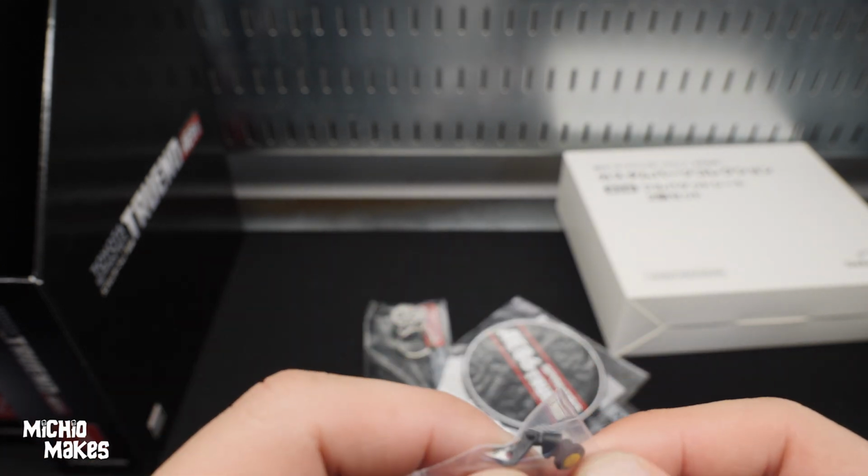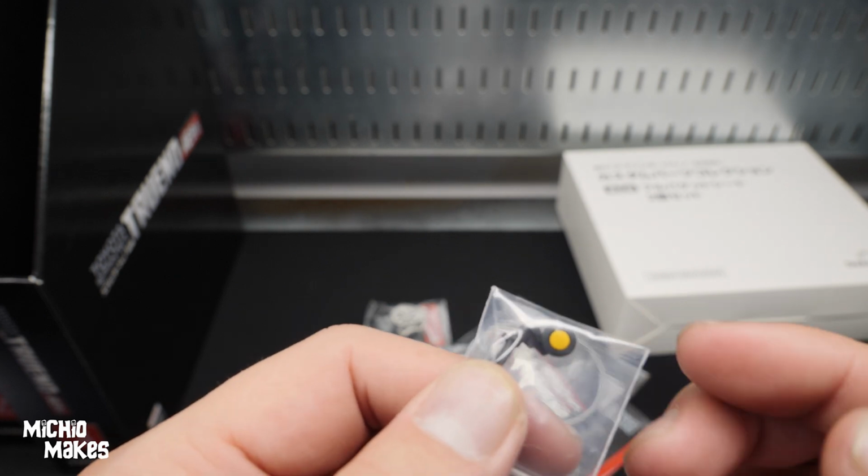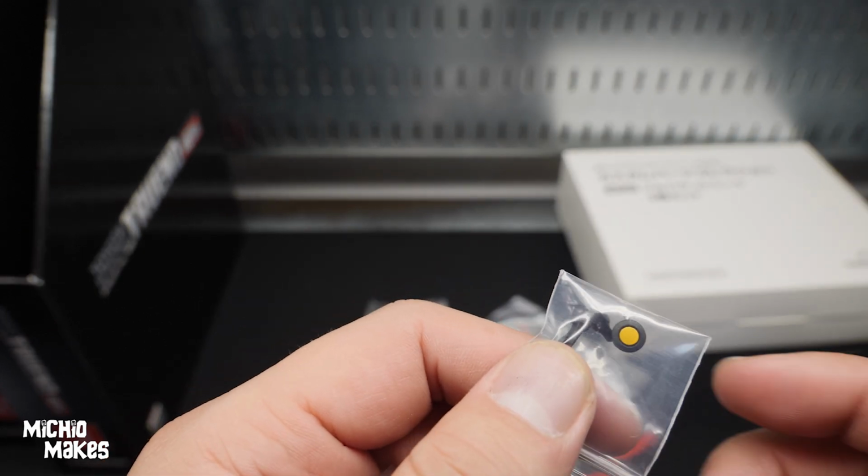There we go. This actually might just be an add-on button to make it look like you're turning on the fog lights too, in the cab. You know, just a little something flavorful.